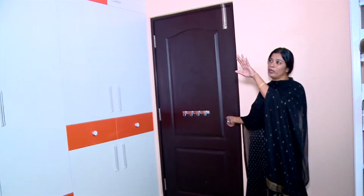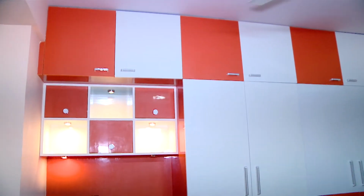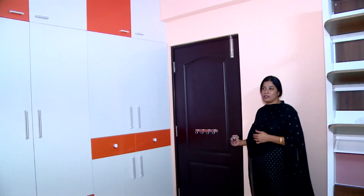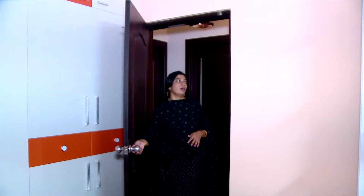The wardrobe looks very neat and very simple. So the orange is not used much. The very minimum of orange is used, and then more of white is used to give a better look in the room. Coming to the next part of the house, that is the master bedroom of the house.